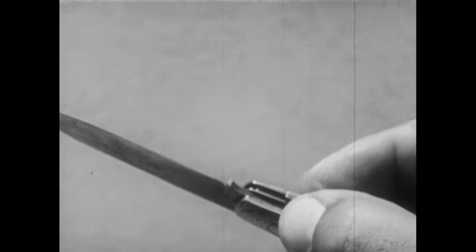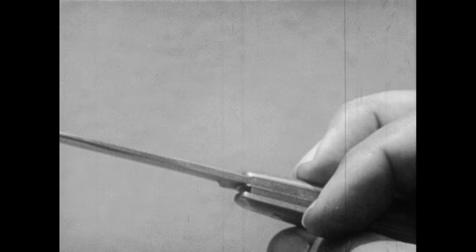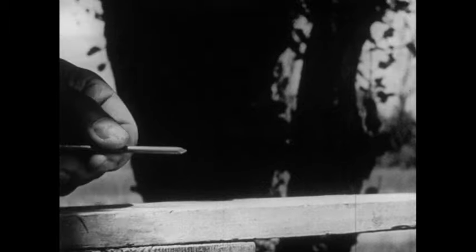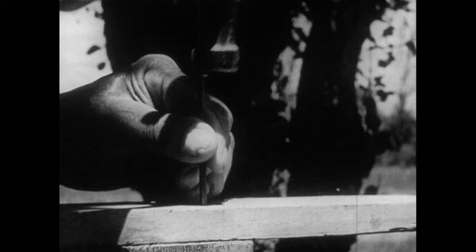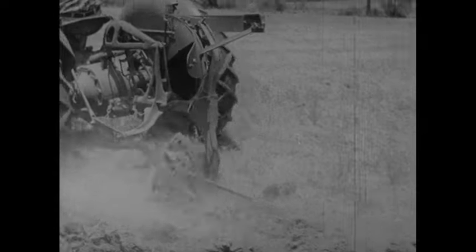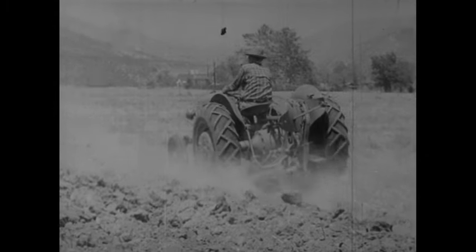The knife itself is a wedge, with one edge very thin for cutting and the other edge thick. An axe is a wedge, too. Even the end of a nail or tack is a wedge, for it comes to a point and so makes it easier to drive into wood. A plow is a wedge also, for as the tractor pulls it forward in the field, the thin edge cuts into the earth and pushes it aside.